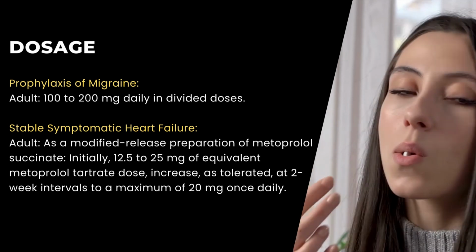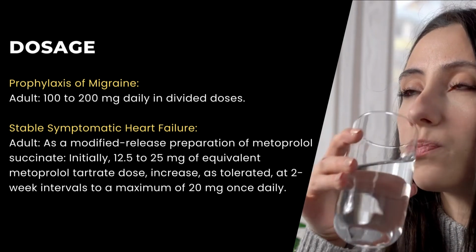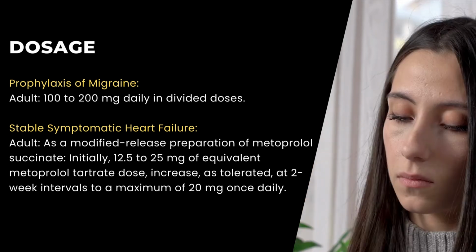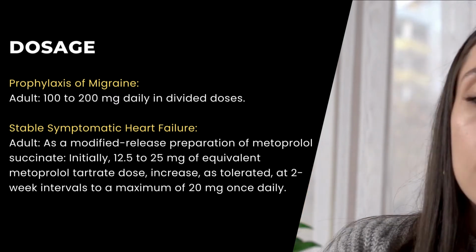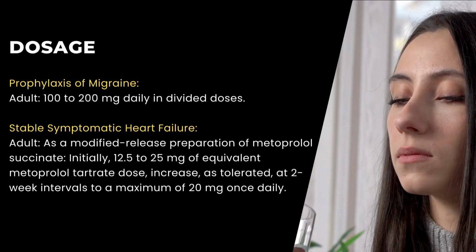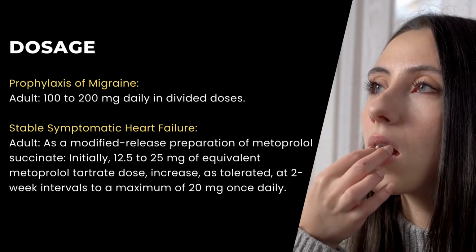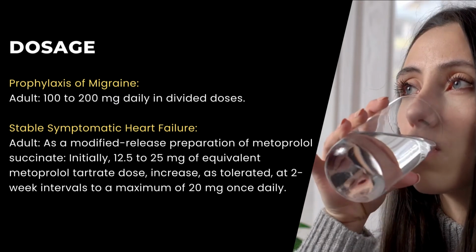Stable symptomatic heart failure. Adult, as a modified release preparation of metoprolol succinate, initially 12.5 to 25 mg of equivalent metoprolol tartrate dose, increase, as tolerated, at 2-week intervals to a maximum of 200 mg once daily.